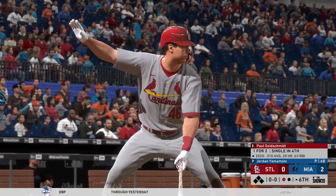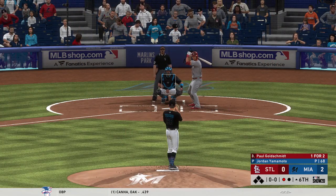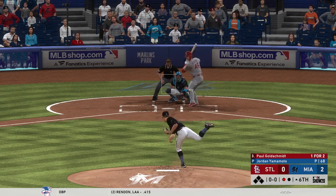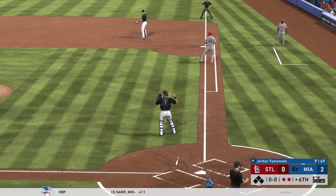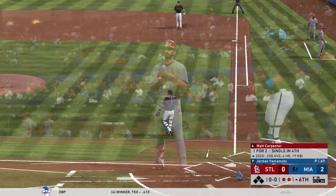Here's Paul Goldschmidt now. 1 for 2. He grounded out first time up and followed that with a base hit. The pitch. And a good pitch there as this ball swung on and popped straight up the chute right around home plate. And he'll stay with it to put it away as they get their man here for the second out.